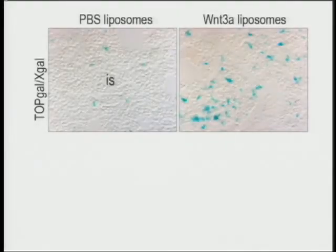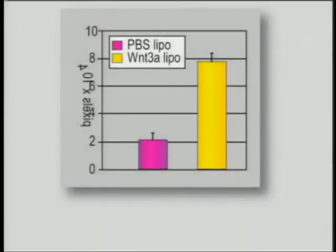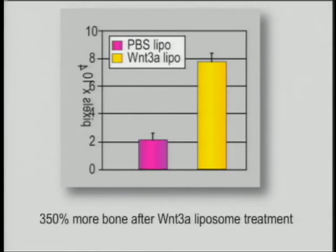And here you see that the side on the right, which has gotten the Wnt, has more blue cells. That's important because that tells us that what we introduced turned up the Wnt pathway more than normal. And what we found is that bones that were injured healed much, much faster than bones that were left alone. We know that they make 350% more bone than injuries that are just left to go. Now you might say, why do you care about healing a mouse bone? I don't. What I care about is healing human skeletal injuries that are slow to repair.